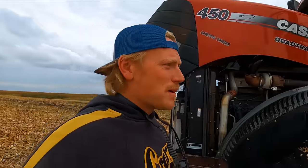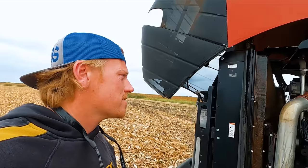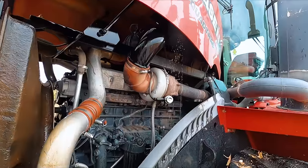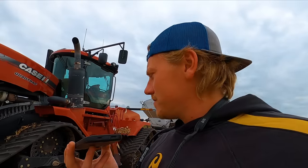Well, I was driving, spreading fertilizer, and started seeing steam come out from under the hood, and I thought, oh, that's not good. Is it steam or smoke? I've blown a water line and she's squirting right on all the hot metal. Time to call Dougal.